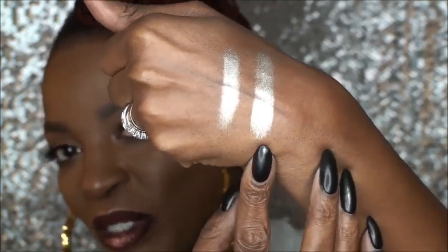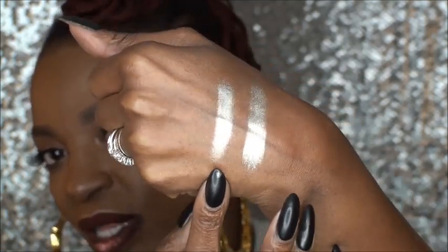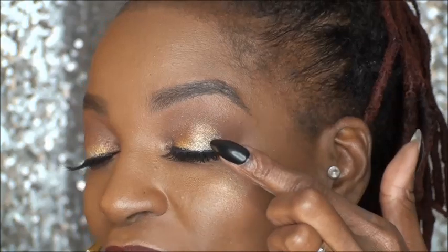But this is your finger swipe and this is your brush stroke. Absolutely love it. I'm actually wearing it on my eye today. I don't know if you noticed it when I showed you the close-up before, but it's actually on the outer part of my eyelid. I had to show it off today. I just love this color.